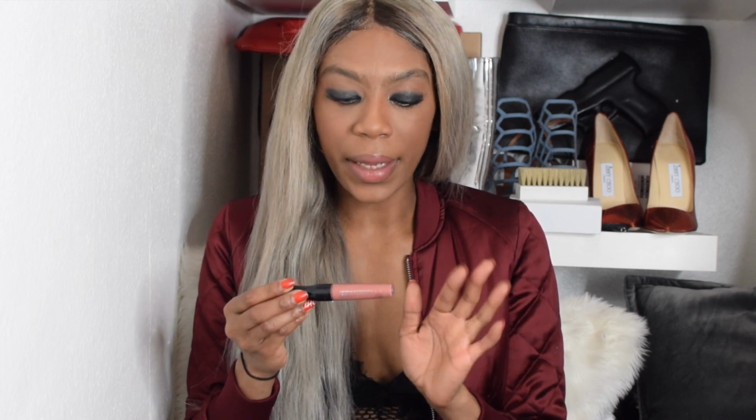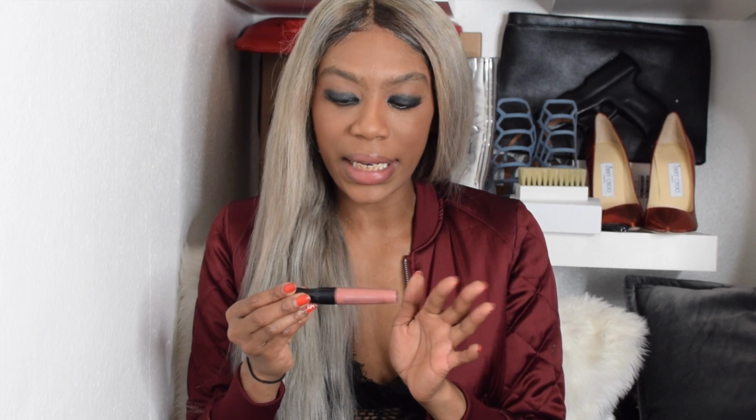Wow, I literally felt like I was putting on velvet on my lips. But yeah, this is the Stay Matte Liquid Lip Colour from Rimmel. It's a new one. And I don't really like matte lips, so I always put Vaseline underneath, just so it is matte, but it's not like dry matte. And yeah, this is the final look.